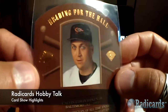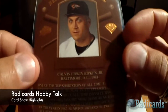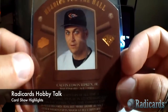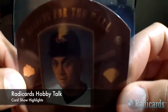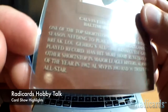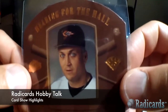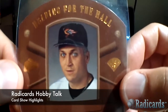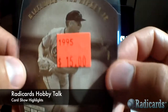It's 1995 Leaf Heading for the Hall, Cal Ripken Jr. Man, I remember when these came out. This was such a big set at the time, and the cards are worth quite a bit of cash. A little bit of chip there on the edge, but I didn't really care. I think the corner down here isn't that great either, but you don't really care. This is another set I've been casually piecing together over the years. I think I started doing this in like 2010. It's not a very big set either. It's only 8 cards.